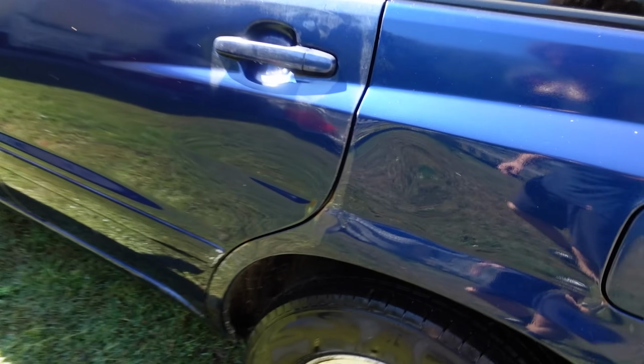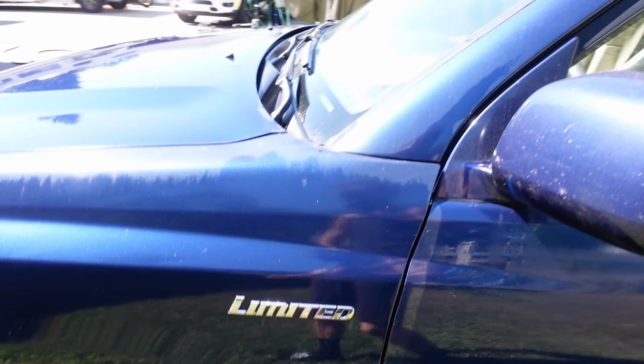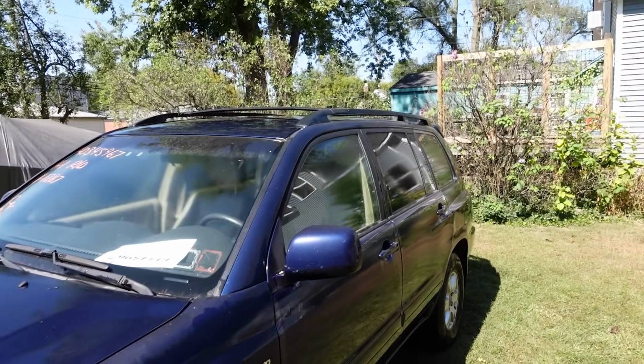Yeah, we do have a lot of cosmetic work to do. Yeah, they hit everything. God. Every single little... I mean, it could be worse. Could be worse. I hate to complain, but they hit this car a lot.